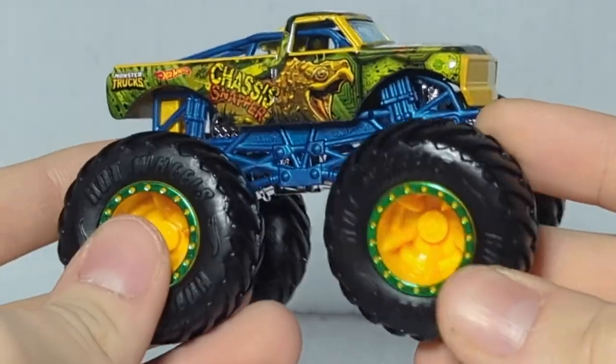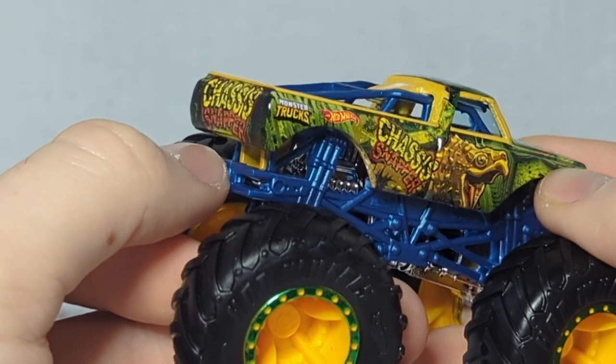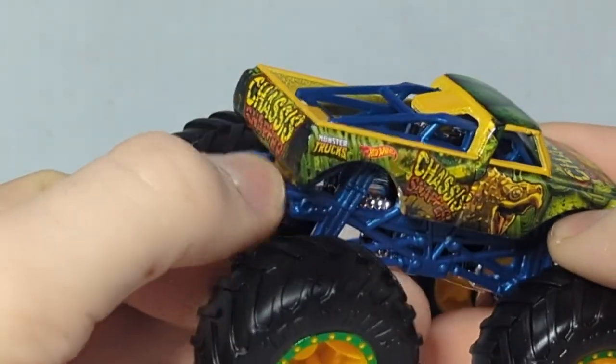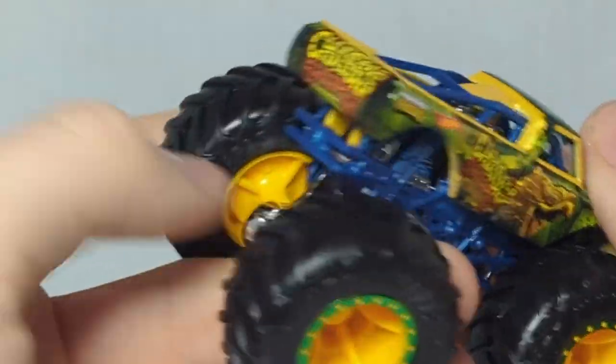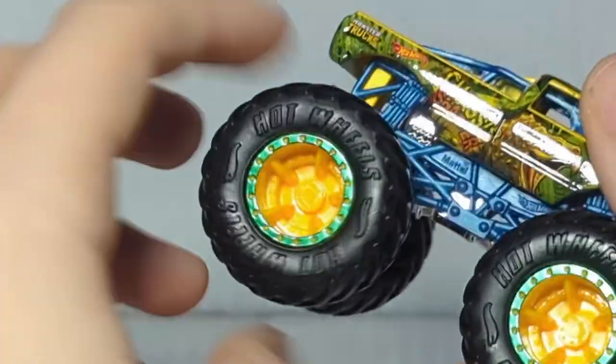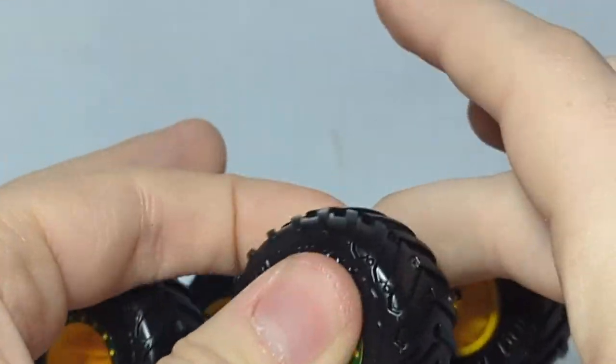Chassis Snapper, the snapping turtle monster truck. We have got a yellow body, a really, I don't even know what color, like a navy blue roll cage. I really like this roll cage color, though. They should use that more often. Chrome chassis, black tires with yellow rims and green bead locks. I really like the way that that looks. Hold on, I'm gonna adjust the tires real quick.